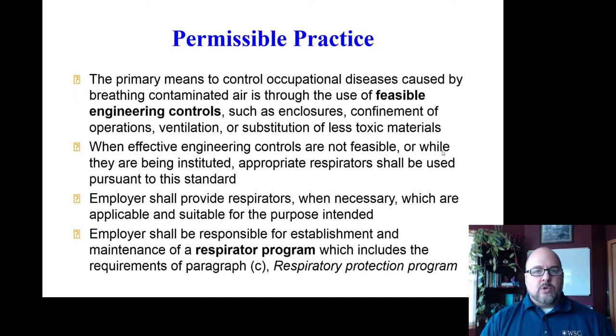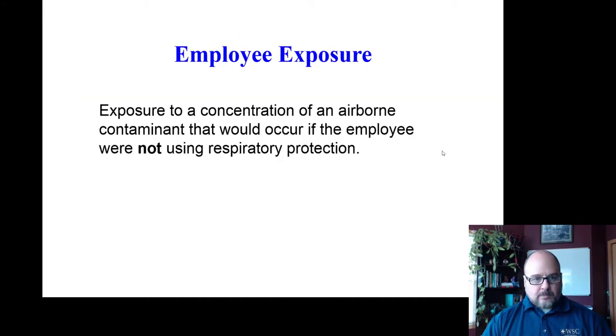Here are the different elements of 1910.134. So ideally you do engineering controls, some sort of local ventilation or containment so workers don't have to wear a respirator, but that's not always possible. I should have said that with hearing conservation. It's better to put in noise absorbing or noise deadening material or isolate loud equipment so that workers don't have to wear hearing protection, but if they do, that's what you've got to do.